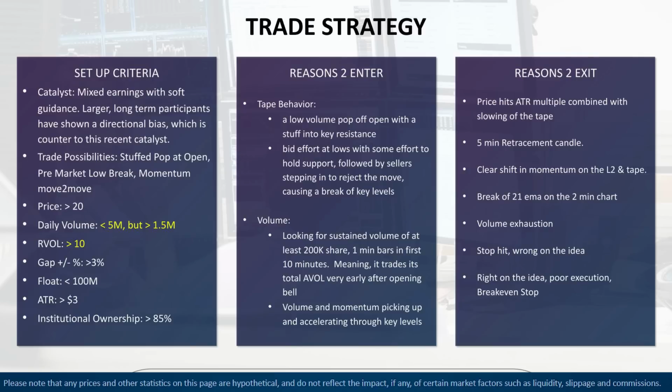Reasons to enter our trade. We could look at some of the tape behavior, and what we would want to see for this particular trade is a low volume pop off the open into key resistance and a stuff into that level. We would also like to see bid effort at lows with some effort to hold support, but followed by sellers stepping in and rejecting that move, causing a break of key levels. And we want to look at volume specifically: sustained volume of at least 200,000 shares for a 1 minute bar in the first 10 minutes. What this means is that it's trading basically its average volume very early on in the opening, within the first 10 minutes or so.